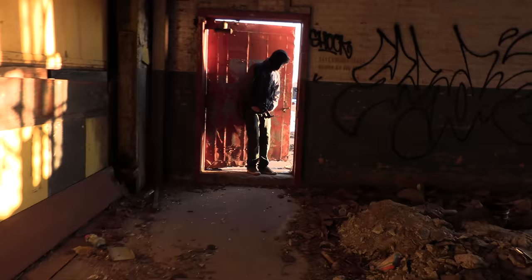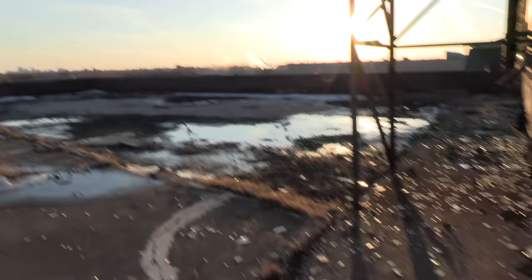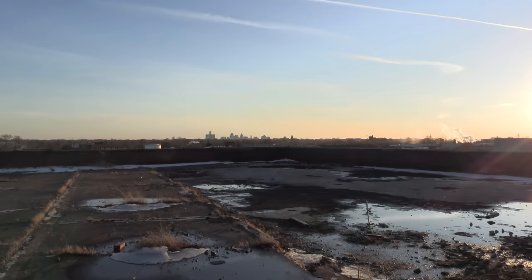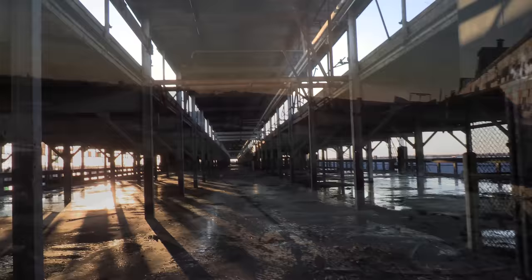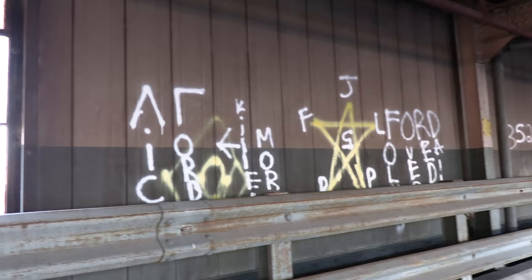Oh, it's the roof. Yeah, well, it's a smaller roof. Wow, look at that. You can see downtown Detroit from here. Yeah, you can see almost the whole city, pretty much. That's a beautiful view. This is cool.